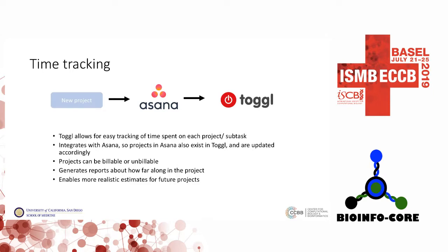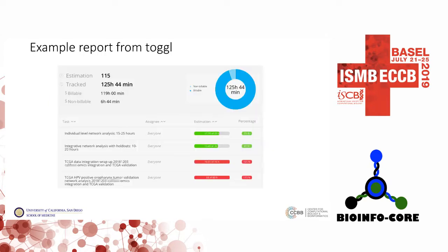And so what we've really used this for is getting better estimates for how long things will take. In the past, we've realized that we've been underquoting many projects, and this has helped us get more realistic estimates out there for people. It's really these more custom, more involved things where we thought, oh, we can just do this custom thing and make you all these figures. It'll only take a few hours, right? And then we realized that's totally unrealistic. So that's helped us a lot.